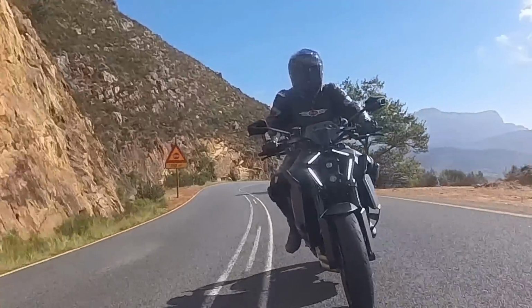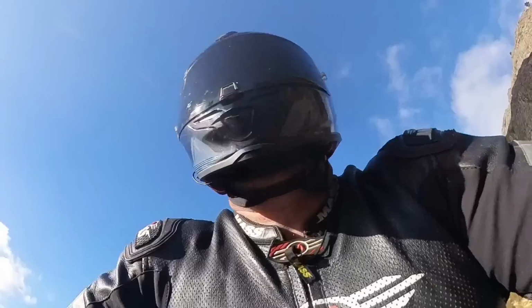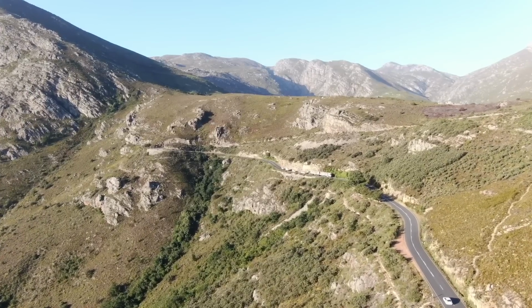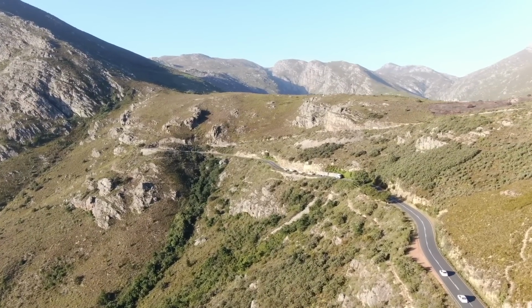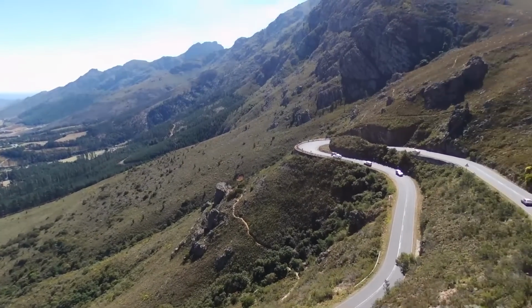Power is one thing, but where we are, it's only part of the puzzle. This road is amazing. It's Franschhoek Pass. We've been here before. It's one of the best racetracks in the world. I mean, okay, technically it's a public road, but it's a racetrack. You know what I mean.